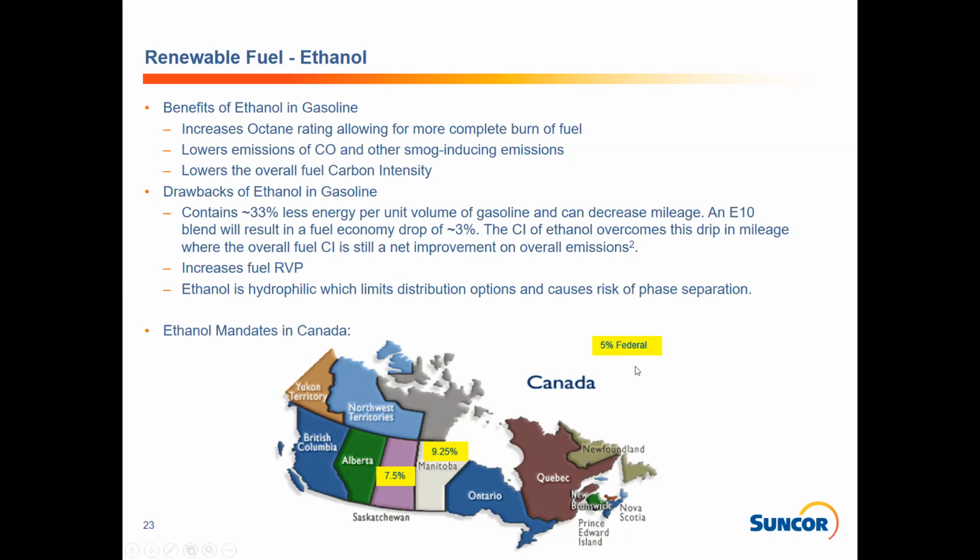Ethanol mandates in Canada: 5% federally. Manitoba right now is 9.25%, and that will be going up to 10% in 2022. Currently, Saskatchewan is at 7.5%. We can easily meet things like 7.5% by making sure all 87 octane is blended E10.